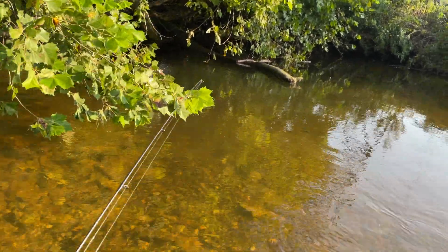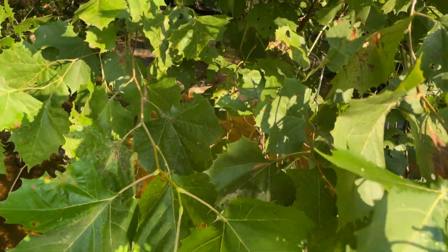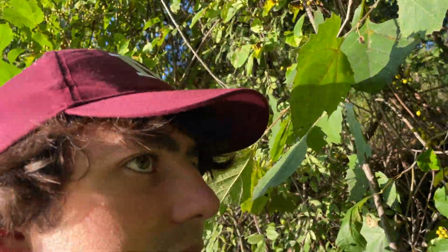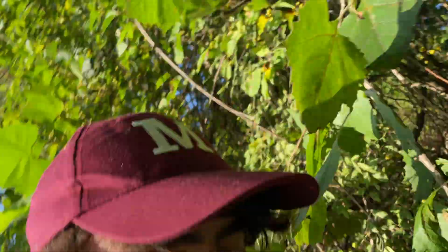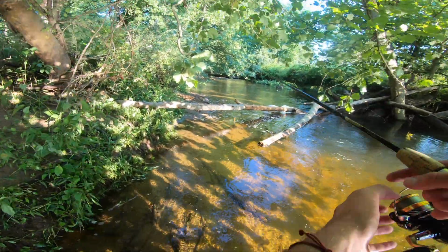You can see this pool right here is super deep water, and right behind this tree, if you take a peek, we have some current as well on the head of it, so this should be pretty good. All right, so stalking around.